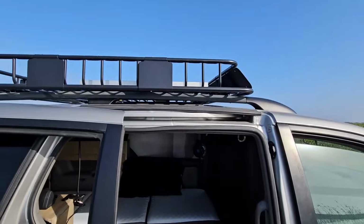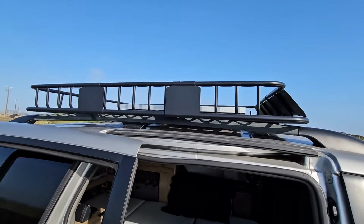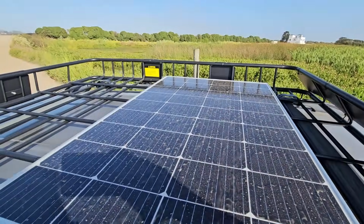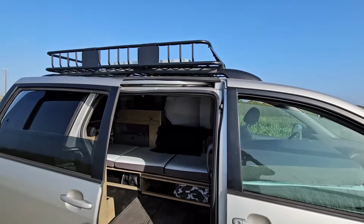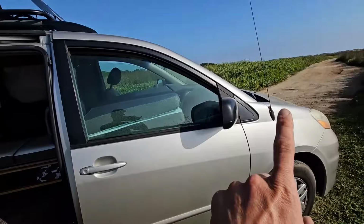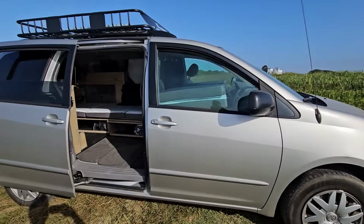The only thing that was done to the exterior is the addition of a 6x4 foot roof basket with a fixed 150 watt solar panel on top. So we have charging of two batteries occurring right now, the camping battery as well as the driving battery, because we also have the smart isolator option.